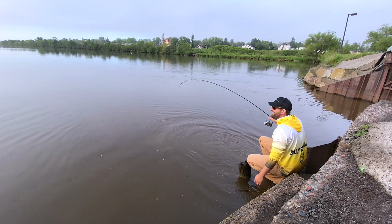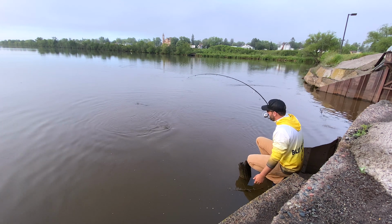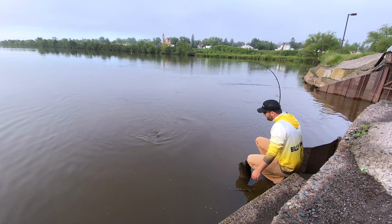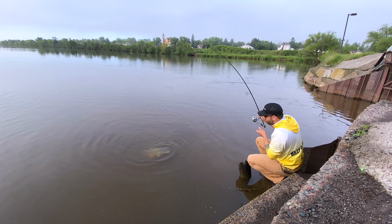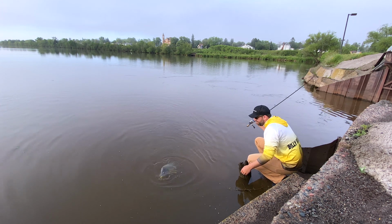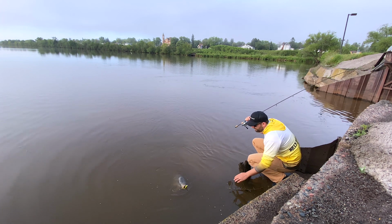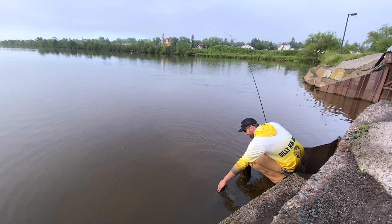I wish I had a net. I don't know how I'm gonna one-hand this guy. Maybe if I can get a hand under a gill. This is what you want to do. You want to keep your rod tip high as you bring them in, so you got room to play. You don't want to reel them up to the rod tip when you're fighting a big fish.